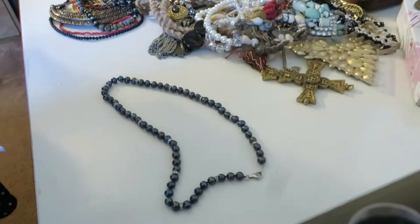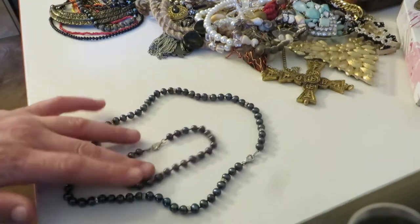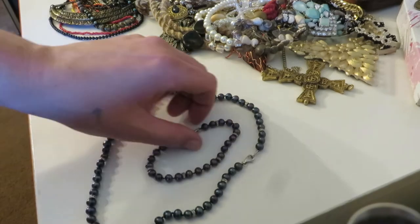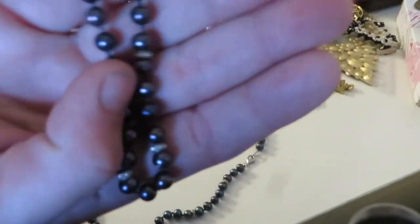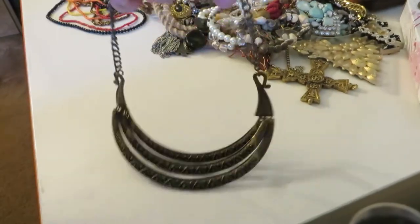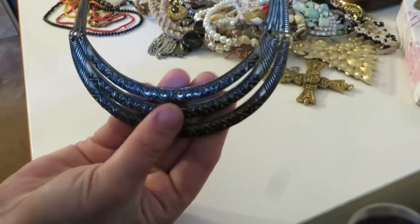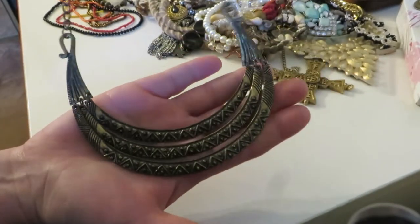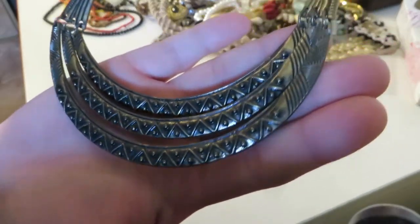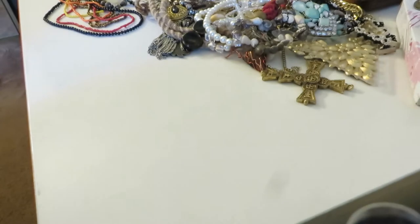My mom gave me this, and there's a matching bracelet. And it's like black pearls and gems or whatever. Pretty, pretty. I'm going to keep it because my mama gave it to me. This one, for a really long time. Do not remember where I got it from. Sort of just a statement necklace. Kind of a bronzy tone. Haven't worn it in a long time, so that one's gonna go.